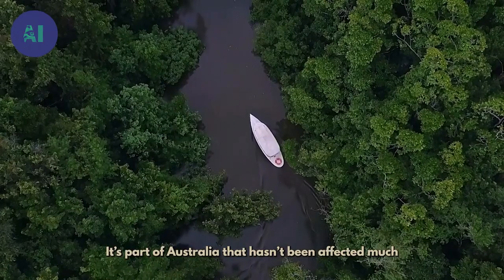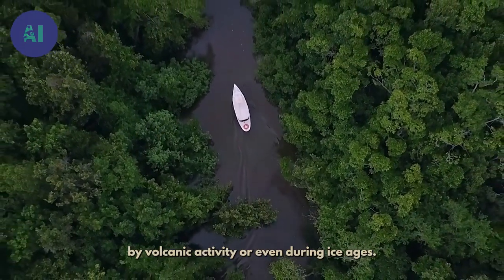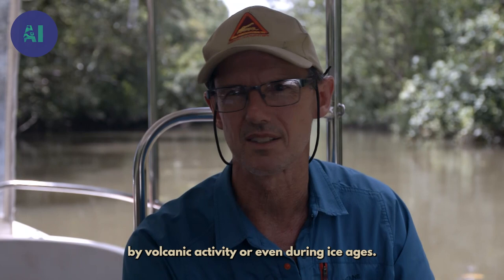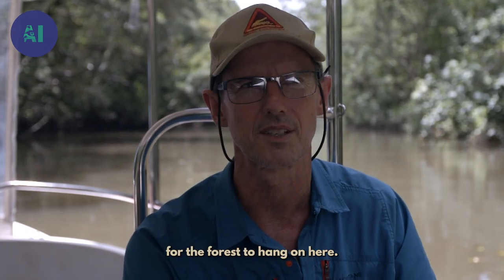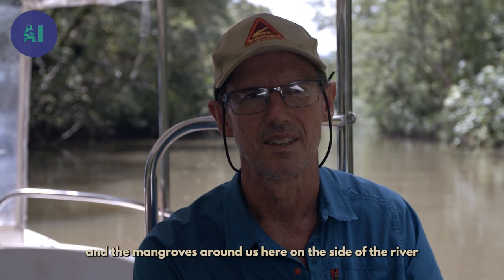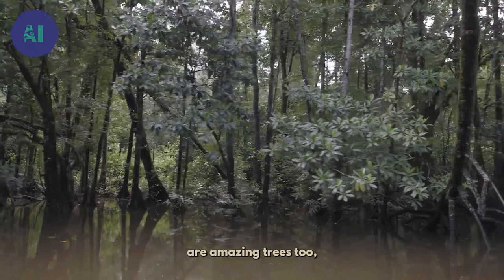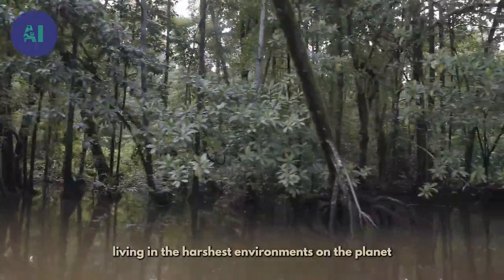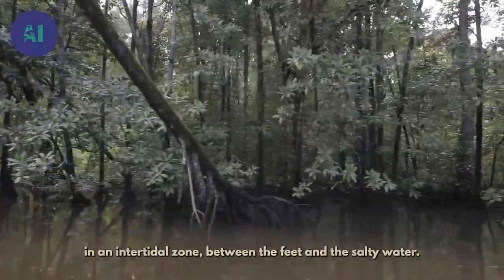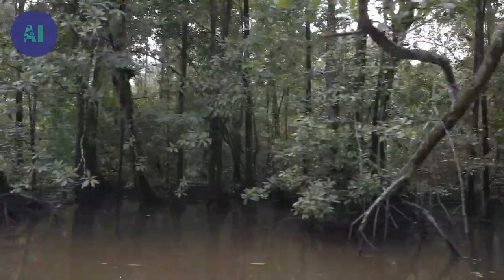It's a part of Australia that hasn't been affected much by volcanic activity, or even during ice ages it was just warm enough and wet enough for the forest to hang on here. So it's a very ancient forest, and the mangroves around us here on the side of the river are amazing trees too, living in one of the harshest environments on the planet for trees to live in, the intertidal zone between the feet in the salty water.